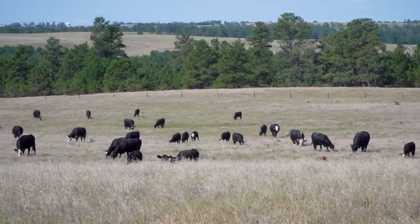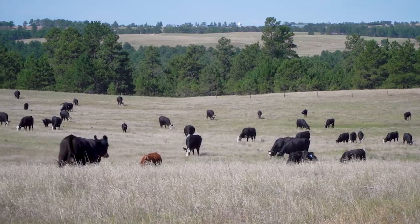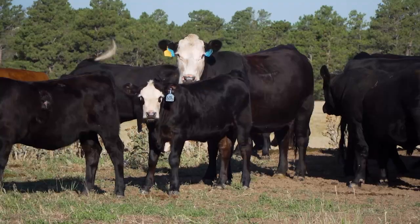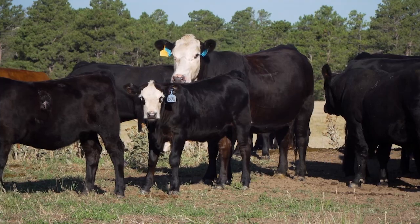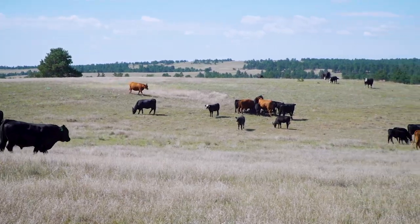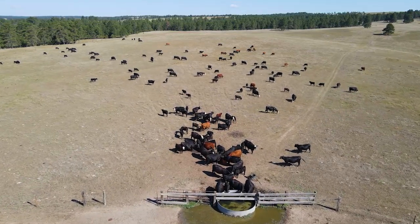Gelbvieh and Balancer females are really known for their fertility, for their longevity, and for the ability to raise heavy weaning calf year after year. These females breed up early, they rebreed the second season, and then they remain in the herd a long time. A longer productive cow life not only adds profit to an operation, it also helps to make it sustainable.